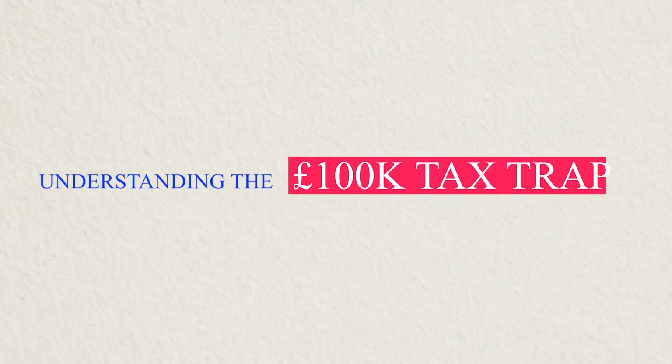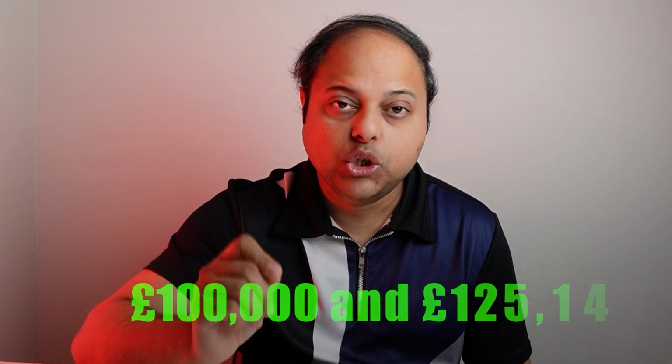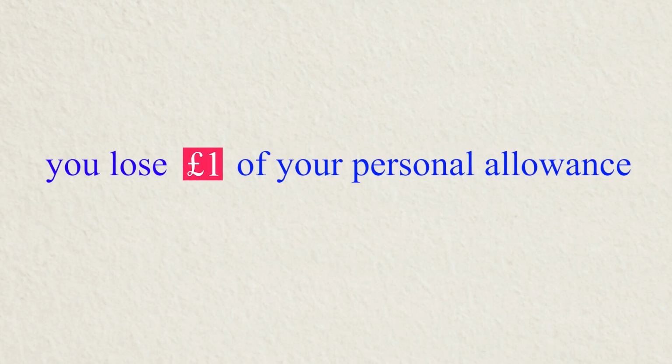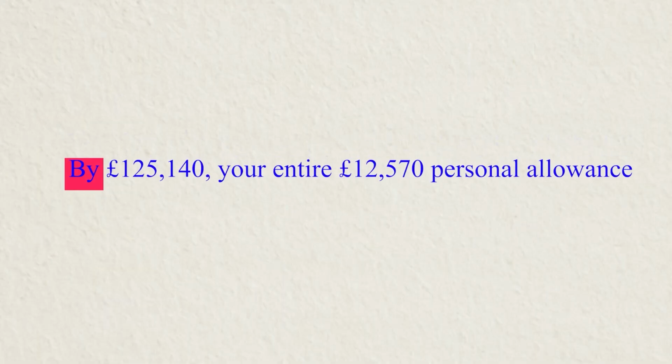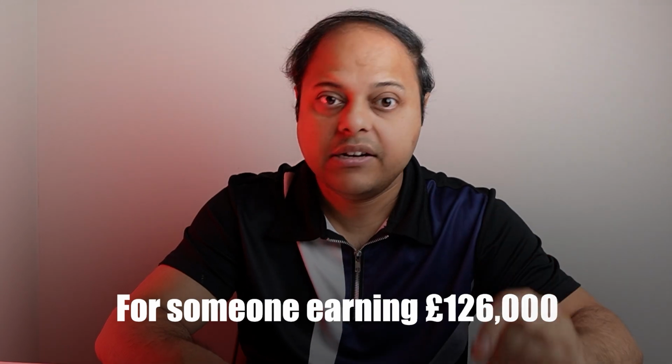Let's start with a shocking fact. Between £100,000 and £125,140, your effective tax rate jumps to 60%. Yes, that's right, 60%. Here is why. As your income exceeds £100,000, you lose £1 of your personal allowance for every £2 you earn above this threshold. By £125,140, your entire £12,570 personal allowance is gone. For someone earning £126,000 in a year, you have lost your entire personal allowance.